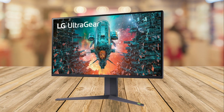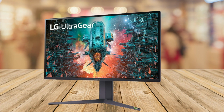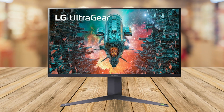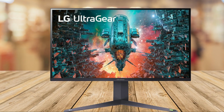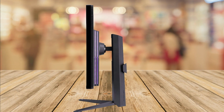It has an NVIDIA G-Sync compatible, AMD FreeSync Premium Pro, three-sided virtually borderless design, enhanced gaming GUI, choose gamer FPS or RTS mode to adjust and optimize settings for a customized experience.